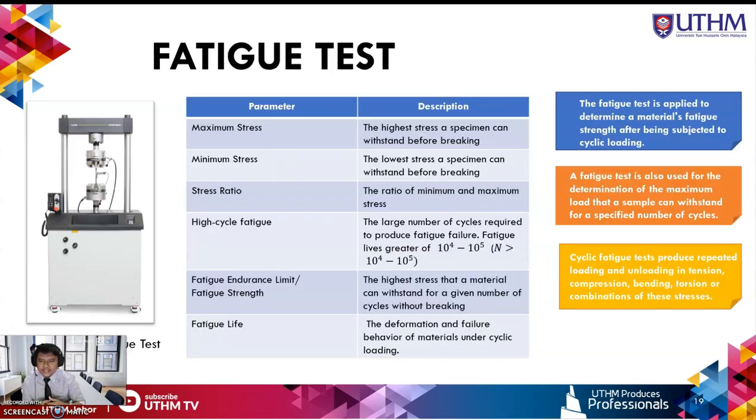Alright, for the fatigue test, it is applied to determine the material fatigue strength after being subjected to cyclic loading. A fatigue test is also used for the determination of the maximum load that a sample can withstand for a specified number of cycles. The cyclic fatigue test produces repeated loading and unloading in tension, compression, bending, torsion, or a combination of these stresses. These are the parameters and descriptions: maximum stress is the highest stress a specimen can withstand before breaking; minimum stress is the lowest stress a specimen can withstand before breaking; stress ratio is the ratio of the minimum and the maximum stress.